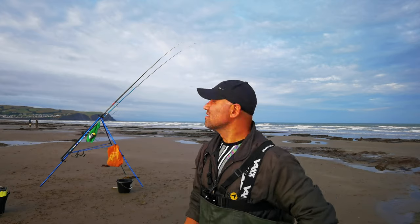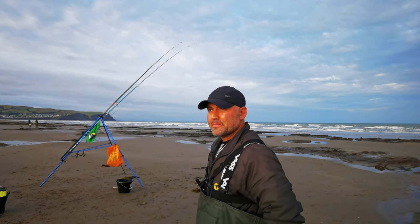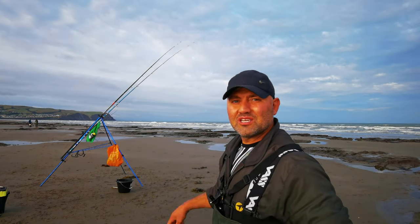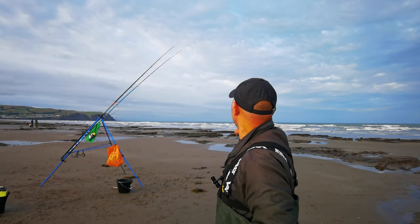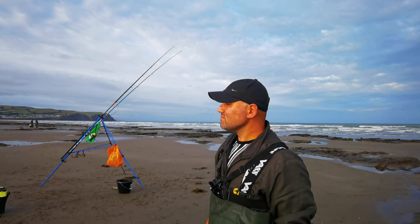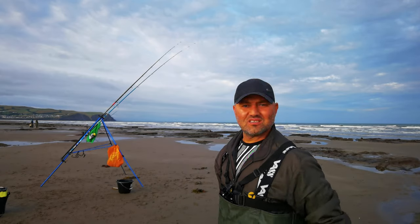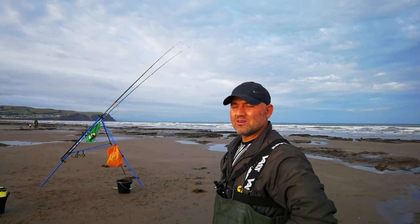Nice surf. And give you a bit of history on this beach. Look, you just mentioned, Scott, all these boulders here apparently used to be a forest. So that will hold the fish over high water. Loads of gullies. I'm hoping a fish will pick up over high.